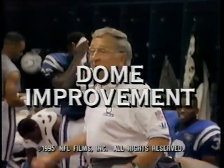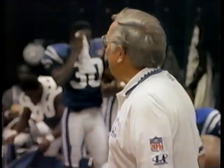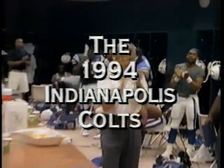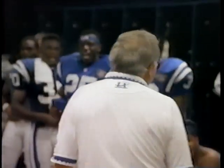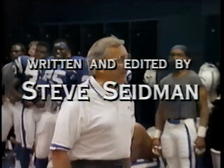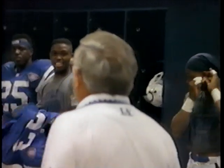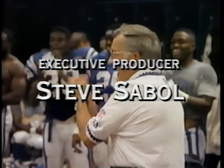Game ball. On defense now, boy, we could give it to a hell of a lot of guys, but a guy that stepped in and did a hell of a job now, Steve Grant. On offense now, guy made a hell of a comeback. You talk about being up against the wall.